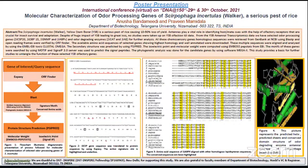My poster presentation today is about the molecular characterization of odor processing genes of Scirpophaga incertulas. It is a serious rice pest, and almost 10 to 60% of yield loss is caused by this insect alone. As it is monophagous, whatever development is being done on this part, till date there is no information on YSB olfaction.